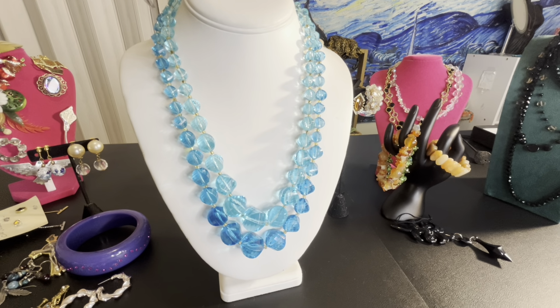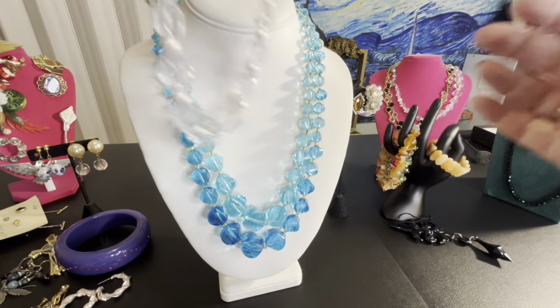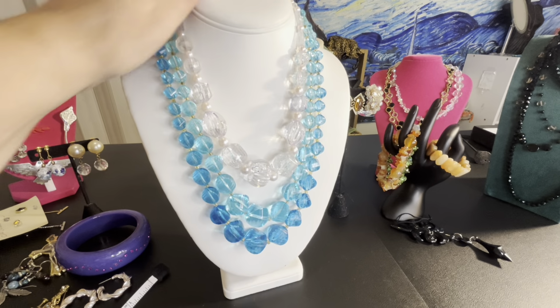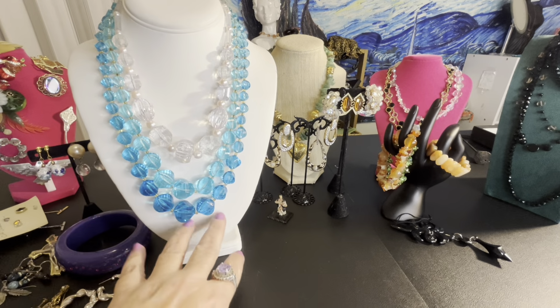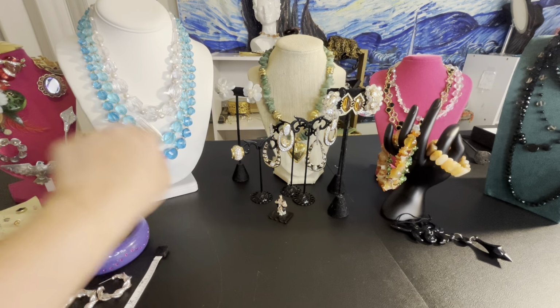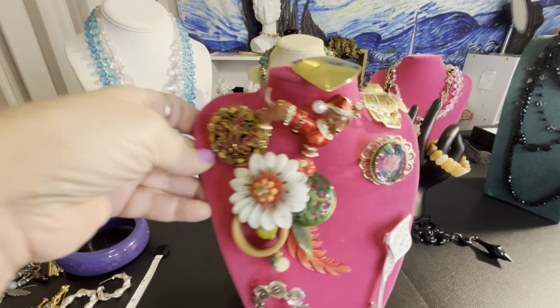This feels also like a less expensive necklace. It's still nice. It's 18 inches. Still a nice necklace, but costume can bring you in a pretty penny. So I don't sleep on the costume jewelry, meaning I don't ignore that. I know what the potential is because I've made thousands of dollars off costume.